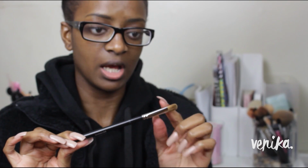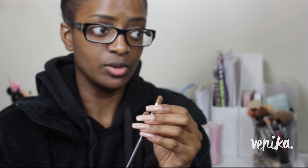This is just a firm oval shadow brush. I'm in love with this because the oval shadow brush that I use currently is actually right here. Although it works amazingly, this is it. It's quite small, so I just wanted something a bit bigger, you know.